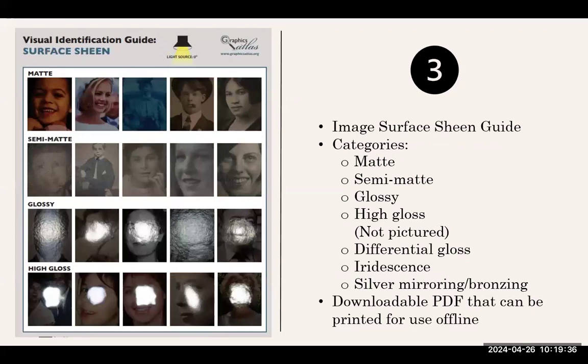And now we have the image surface sheen guide, and the categories are matte, semi-matte, glossy, high gloss, and then, not pictured because it was too small to get everything on the page, differential gloss, iridescence, and silver mirroring or bronzing. And I have an example of silver mirroring or bronzing in the later slides. But these guides are definitely helpful in terms of identifying what your photo actually is.